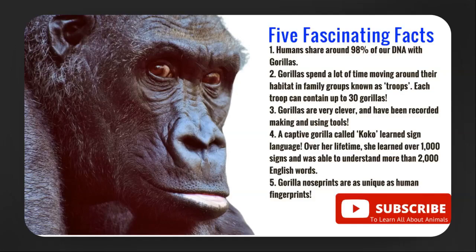And finally, gorillas' nose prints, so if you look at their nose, are as unique as a human's fingerprint. So humans, every human has fingerprints, and they're all unique, completely made for that one person. Same thing with the nose on gorillas. So scientists can tell a gorilla based on its nose and if it has any other scars.